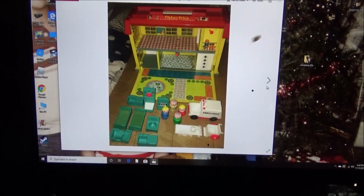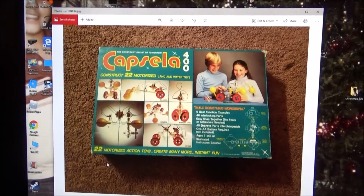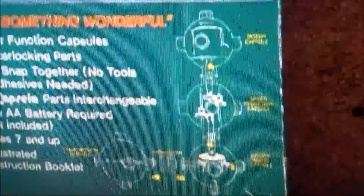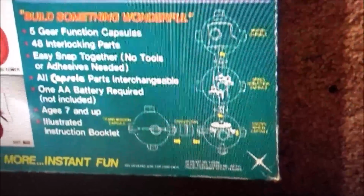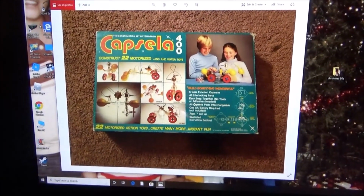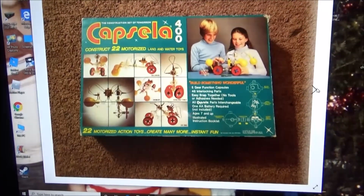This was in the mid '70s. And then I think it was for my birthday of 1980 that I received one of these, a Capsula. It's kind of like a science type building toy, which came with little balls that you put together, working balls with working gears and battery powered motors and stuff like that. I had one of these. I liked it. It was not something that I loved, but it gave me something to do back in the day.